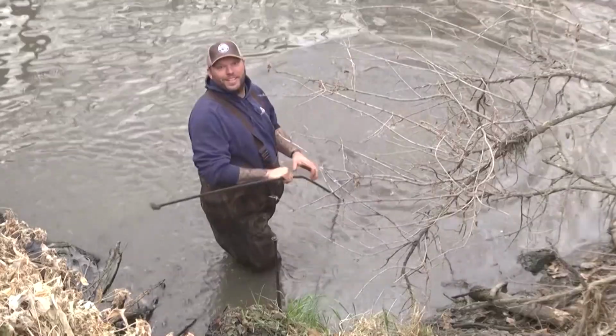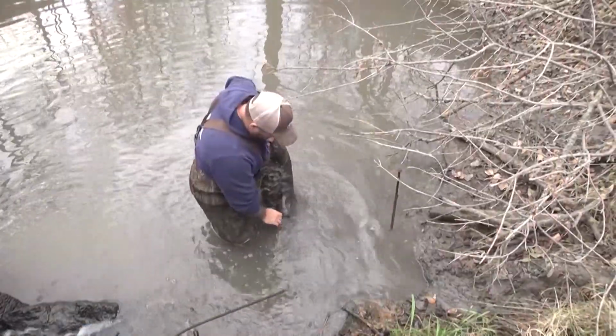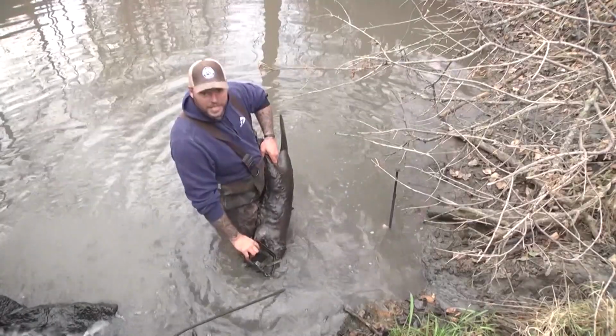We got a beaver. That's good. All right, guys, we got another beaver. Another good sized beaver, front foot catch.